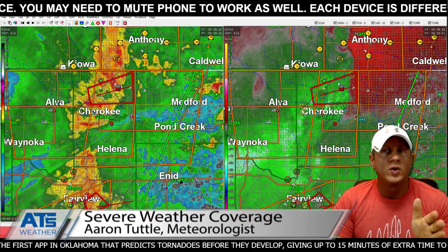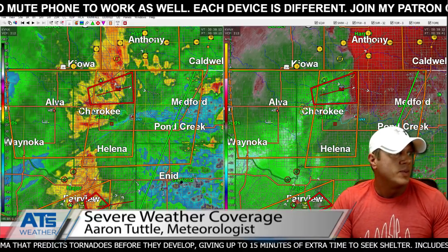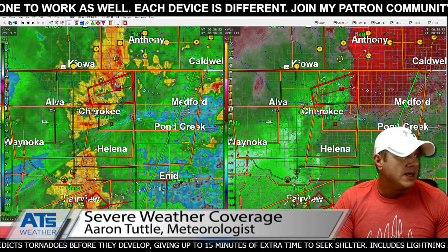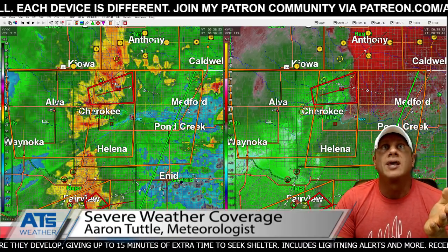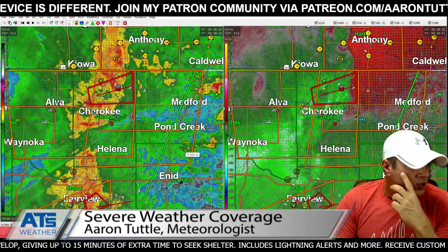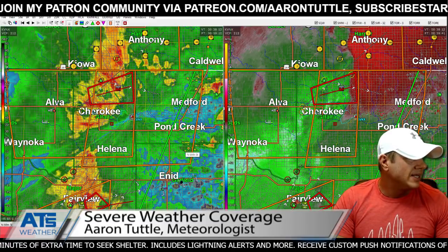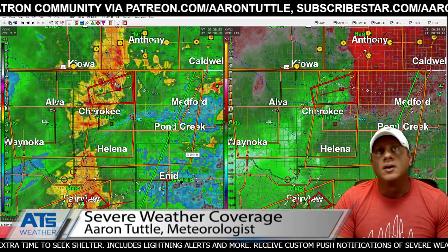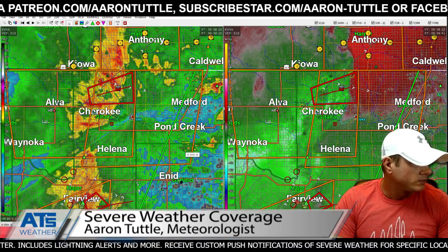So a lot of times those warnings are put out, and then the tornado's already lifted and it's gone, and there won't be another one. So you'll be under a tornado warning even though there's no more QLCS type tornadoes. Now that doesn't mean another one can't form, but that's kind of how those things work. So even though you're under a tornado warning, does not necessarily mean that particular QLCS tornado still exists, because they usually don't last that long.